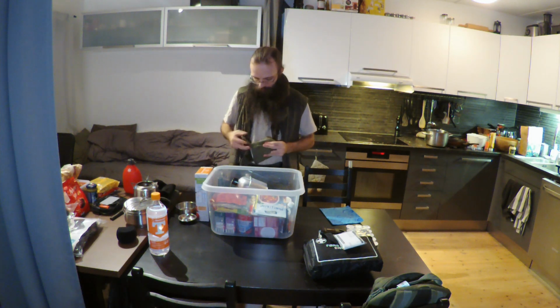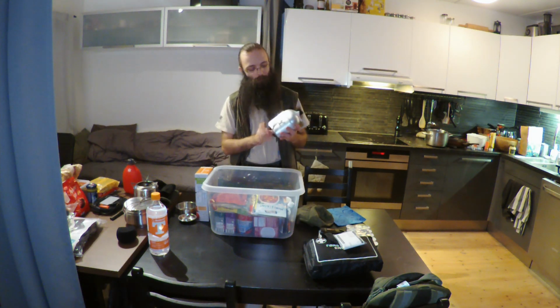If you want something to hold water in, this is a reproduction of an old U.S. Army canteen. This one's got a canteen cup that goes with it, so you can boil water if you need to. I recommend if you do need to boil your water, you boil it in a separate vessel than what you cook with, just to make sure there's no cross-contamination of anything and you keep your drinking water as clean as possible.